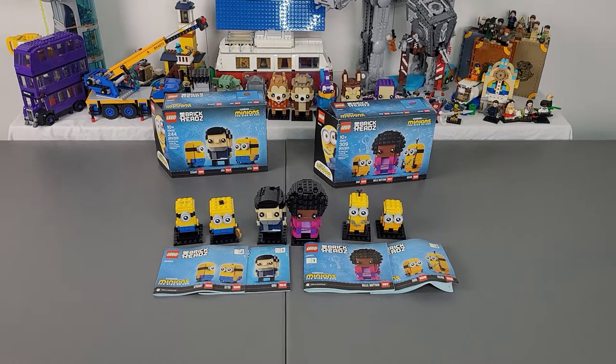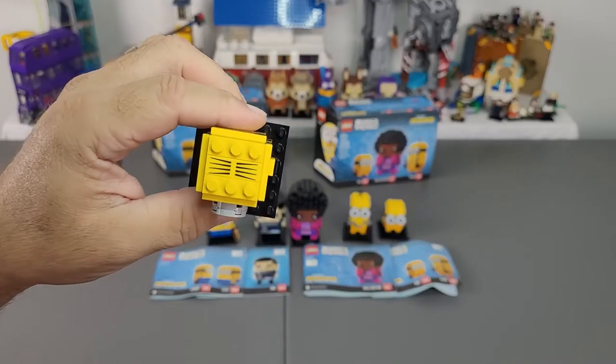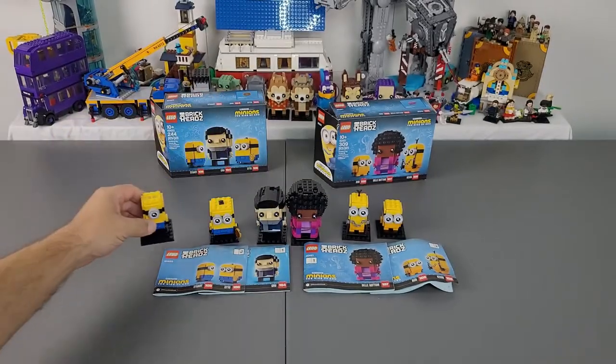So we just finished the Minions: The Rise of Gru BrickHeadz, and honestly, these are amazing. Belle Bottom is massive. Bob and Kevin are so adorable. So yeah, what do you have to say about yours? I built Gru, Stuart, and Otto, and they're really cool. I see Stuart has a little bit of hair on there. So yeah, kind of looks like mouse whiskers or something.